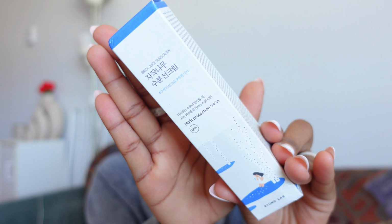Next, I got this viral Birch Juice Sunscreen, High Protection SPF 50. I literally just ran out of my sunscreen, so I was so excited to finally receive my YESSTYLE package. I cannot wait to try this. I think most of my skincare now is gonna be Asian, mainly Korean.